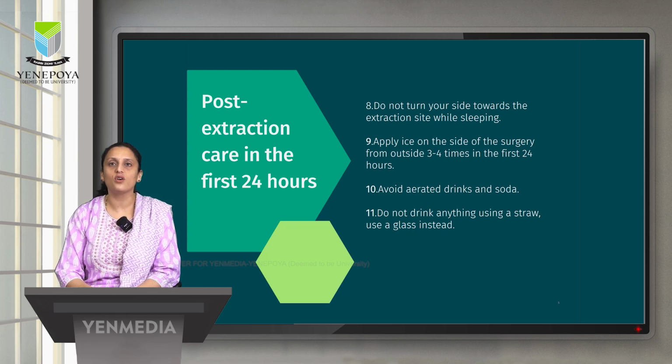Avoid any kind of aerated drinks or soda or alcohol, as they irritate the tissues in that area and can delay the healing. Do not drink anything using a straw. If you want to drink a juice after extraction of your tooth, that is after half an hour, please remember to drink directly out of the glass and not sip through a straw, because when we sip through a straw, we create a negative suction which can dislodge the blood clot.